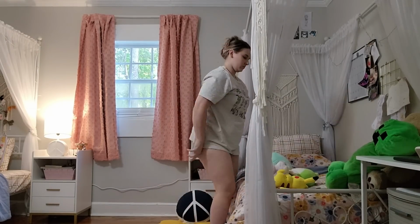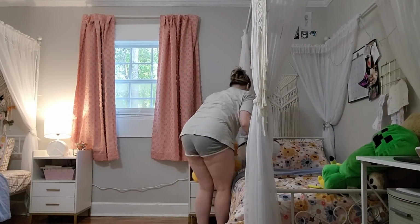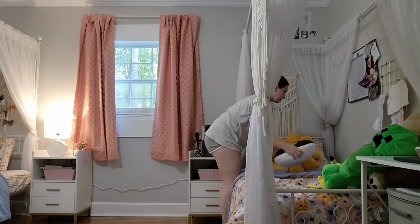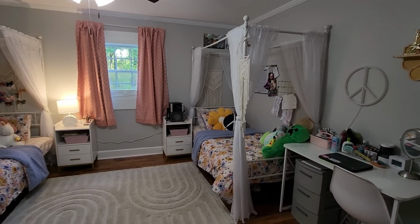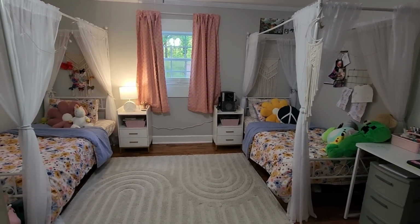Last but not least, I'm finally getting the girls' comforters on the beds and their beds completely made up. And then I'm going to show you guys all of the afters from the entire video, every room that I cleaned today.